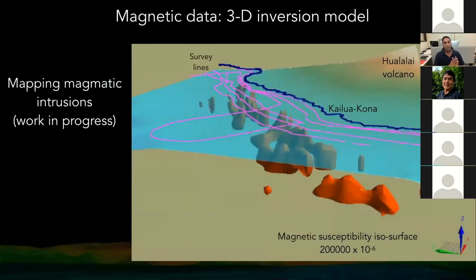The magnetic data: we have some preliminary 3D inversion model of the magnetic data, and you can see here that there are multiple structures of magnetic intrusions all around the survey area, which might be the structure that controls the flow of the fresh water as it reaches the offshore. But this is really preliminary work with the magnetic data, and it's still in progress, so there is no significant conclusion to be drawn from that and to link it to the freshwater flow at the moment. I just wanted to show you that there is an interesting magnetic structure of intrusions in the area that we surveyed.